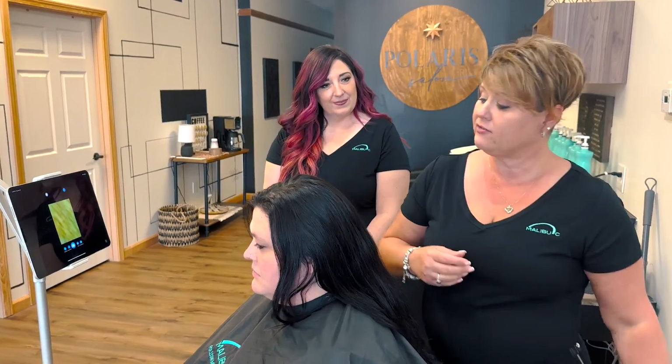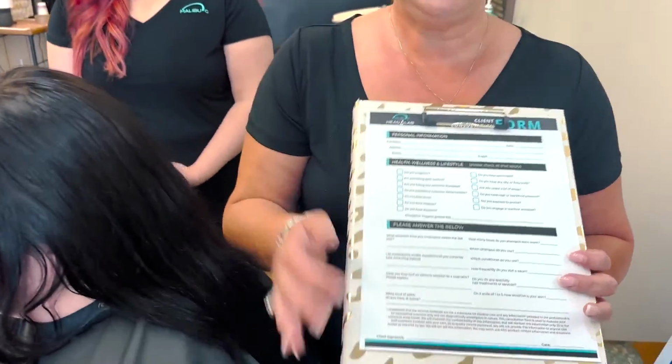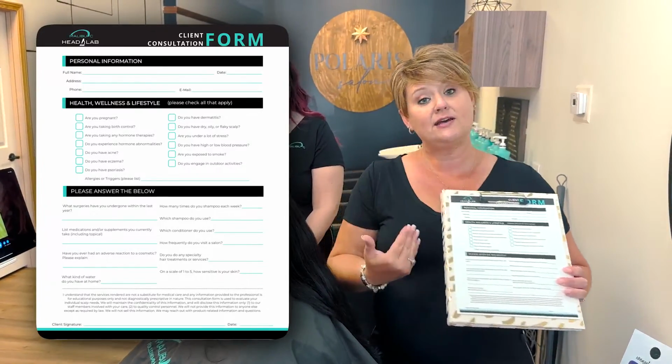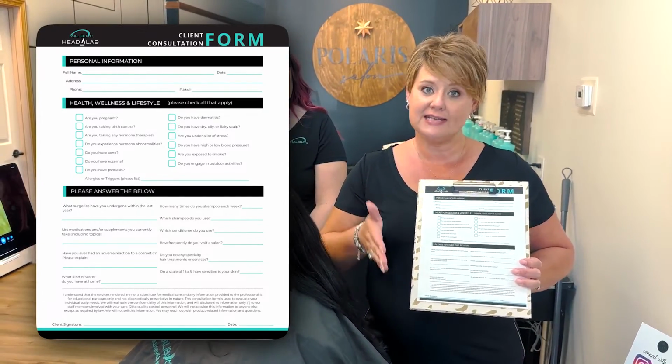So normally when I have a client come in, we actually do have a consultation form. I hand this to them so they can fill it out while I'm getting everything else ready, and then we discuss it. So that's how the process works for me in the salon. Now, when you read this, there's a lot of questions and stylists might go, oh my God, I don't have time to do that. It really takes minutes and it'll make a huge difference in the service.